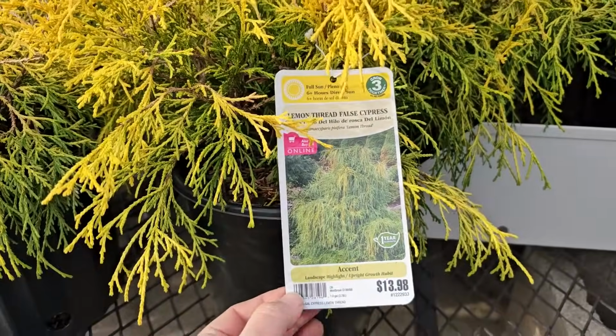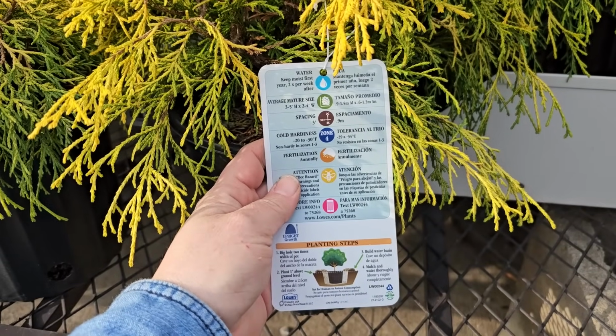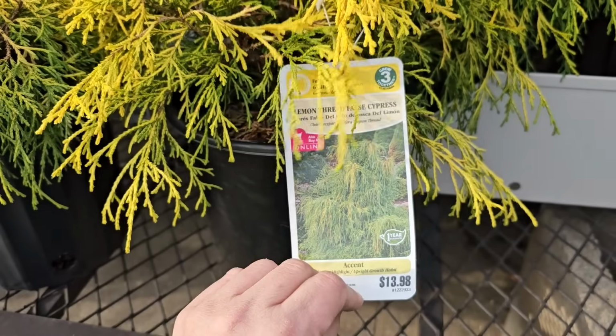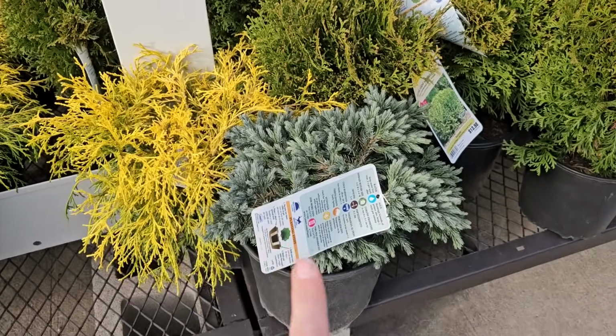These are 1 gallon containers for $13.98, and they get to be 3 to 5 feet in height and 2 to 4 feet in width. They are hardy down to -20 degrees Fahrenheit or a zone 4. And here's exactly what I was saying with the green evergreen, the golden evergreen, and the blue evergreen.